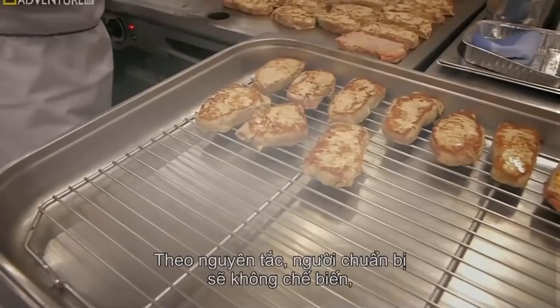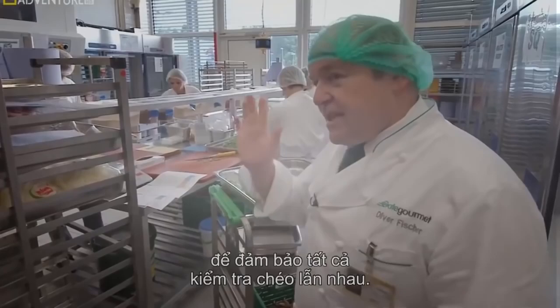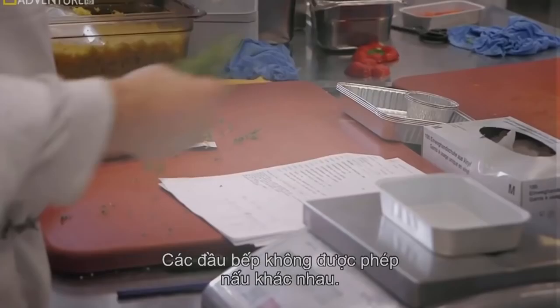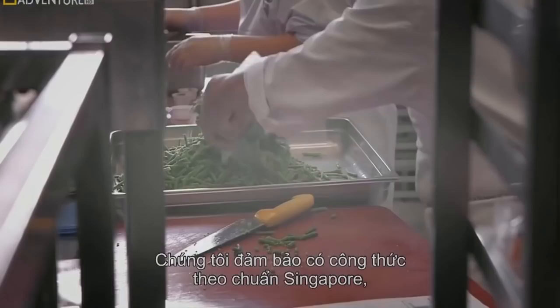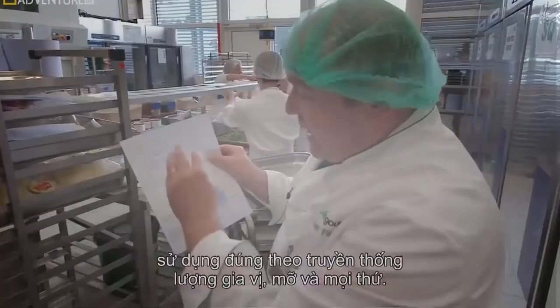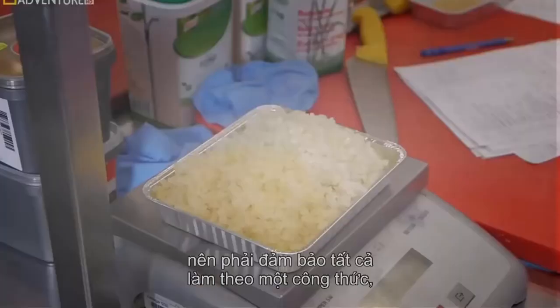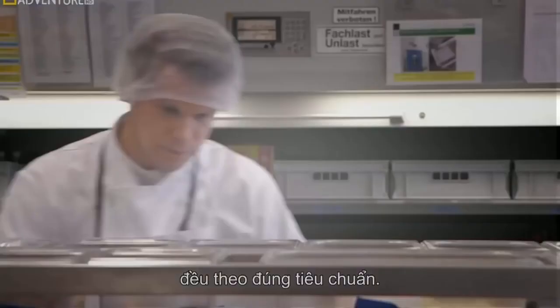Very important here is that the person who's preparing is not cooking. So we make sure that this person and this person are doing a double check. You know, the interpretation of the chef is different. So let's say we have an authentic Singaporean recipe, we make sure we have a 100% correct ethnic recipe, with the spices, with the fat, with everything. Because we are not always having the same chefs, we have to make sure that the chefs are doing it all the same. To make sure every day, every flight, every class is according to the standards.